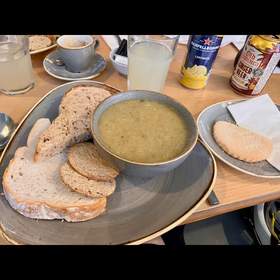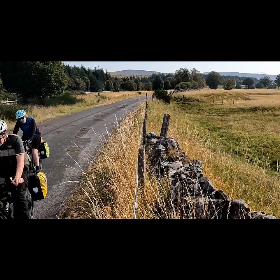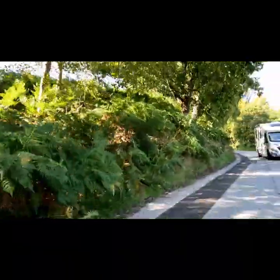After a stop for lunch in Dunkeld, we went on. The day was beautiful. Blue skies, a couple of clouds, tailwind, no midges. We had empty roads with just us and sheep and heather, and almost none of the RVs that you get in the States.